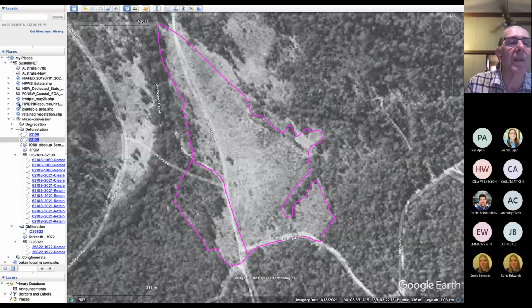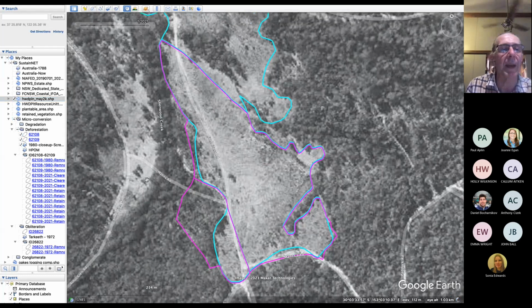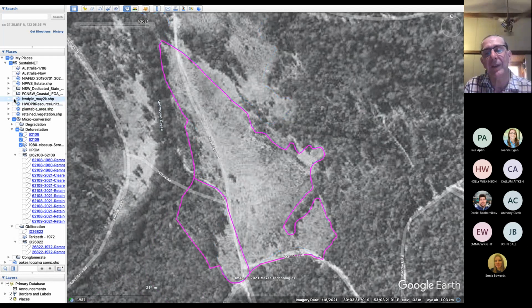And surprise, surprise, if we turn on the plantation units as they existed in the year 2000, that's the bright cyan there. You can see originally this area to the southwest was much smaller and was not part of the plantation. But the native forest has been annexed as a consequence of the act and subsequently largely eradicated.